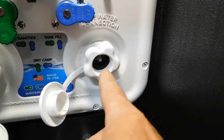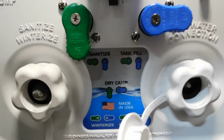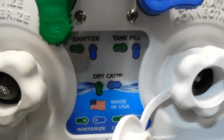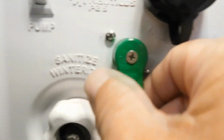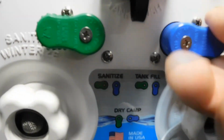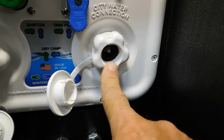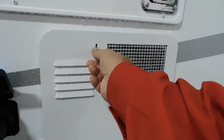First thing we're going to do is hook up City Water Connect. There's only 3 ways to hook this up: the tank fill, to sanitize, and the dry camp. So we're going to hook this up to tank fill. Green is going to come to the left, blue is going to go to the bottom, and we're going to hook up our water.